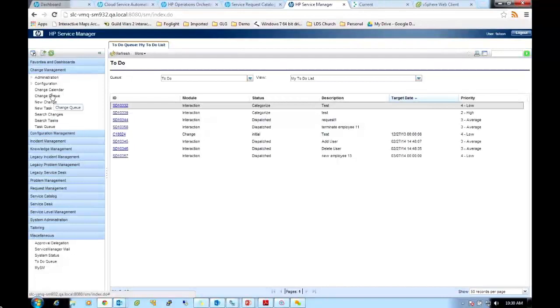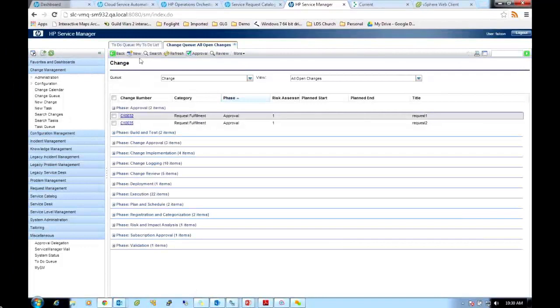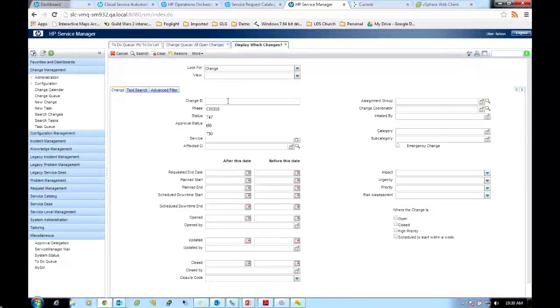And if we go to change management, and you'll have to forgive me, I don't spend much time in change. So I need to find the search button. And if I put the change ID T54 in here, look for change. T54.